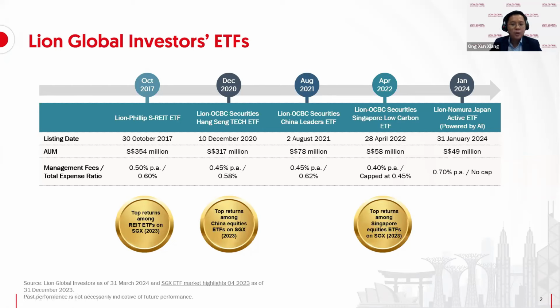Since our inception, we have in fact outperformed the MSCI Singapore and the Straits Times Index. Because of this, all these give us more and more confidence and ability to keep introducing and launching new ETFs for our investors.